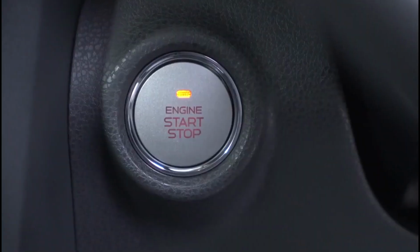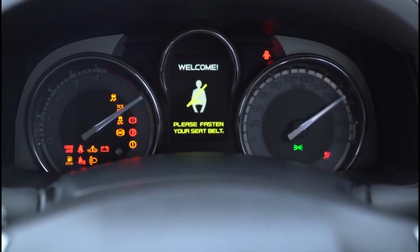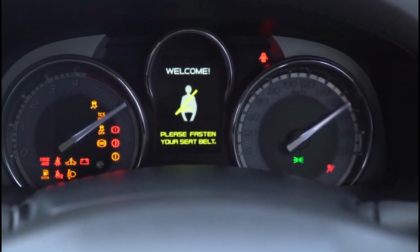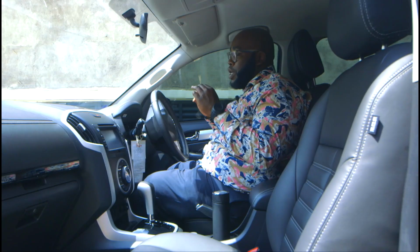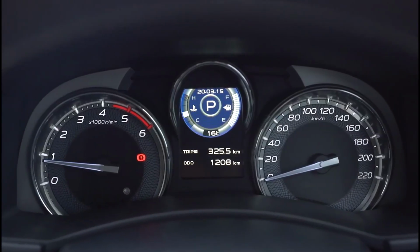Let's move on to the instrument binnacle. Again, typical Isuzu design, but now it's been enhanced for this particular MUX. It's got its own identity, which I love. Now, left-hand side tachometer, right-hand side speedometer. The italics are very good, and of course, they light up in a blue hue on a black background, giving that car that je ne sais quoi.